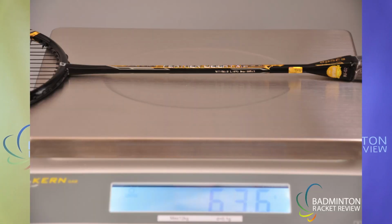Right, we're going to go in weight order here. So at the lowest weight, 63.6 grams, it is the Apacs Featherweight XS. This racket is crazy light, 63.6 grams. Are you kidding me right now? You cannot produce a smash from a 63.6 gram racket. Oh well, yes you can. This racket fires off a very respectable smash.